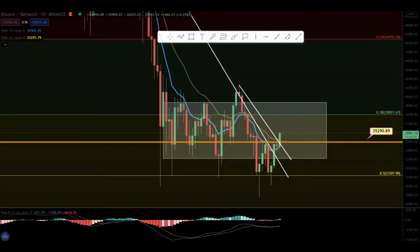Finally, Bitcoin is moving up. It is doing just what we want it to do, and that is for it to bounce off the 50% fib. This 50% fib has proven to be a very strong support level.